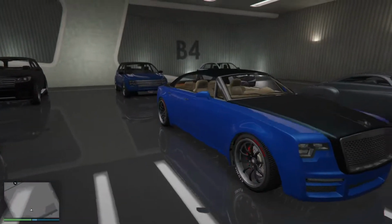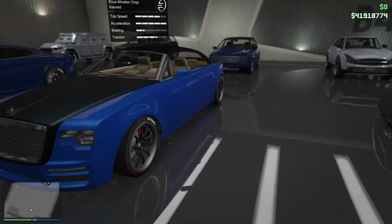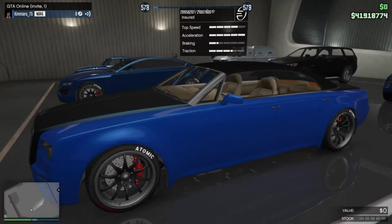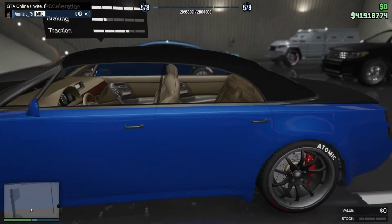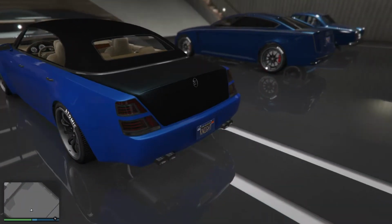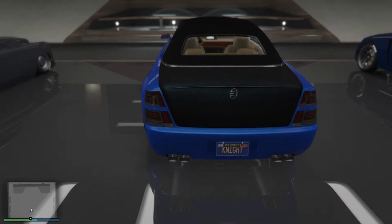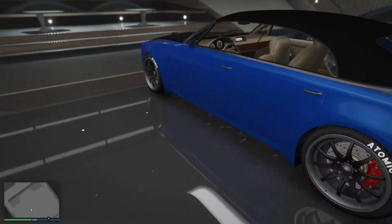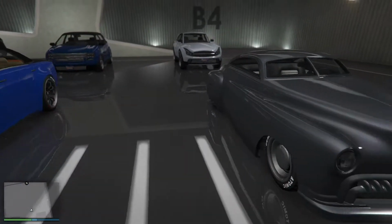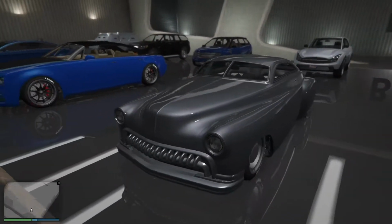So then we have a Rolls-Royce, I think, or Bentley. Four-door cabriolet. I like to call it the Final Fantasy 15 car, the Regalia. Then we have one of my favorite old muscle cars.